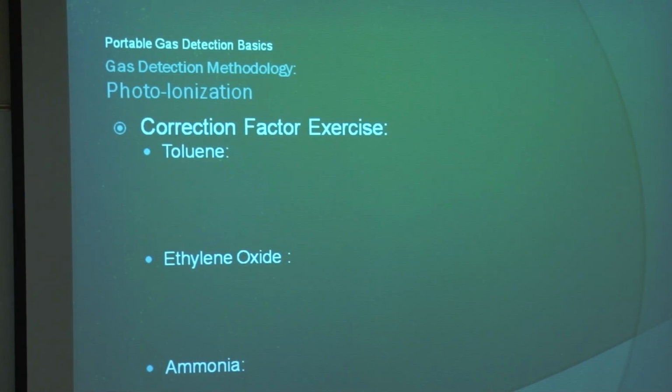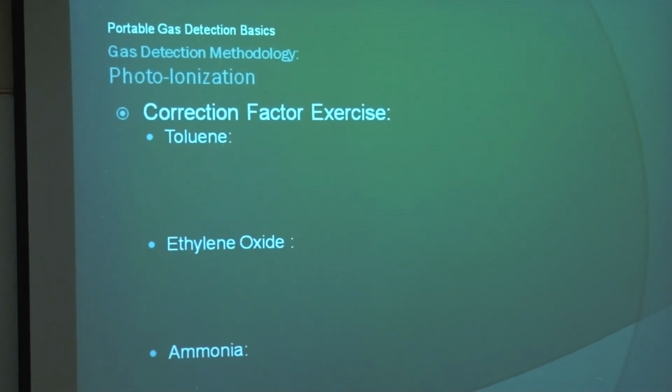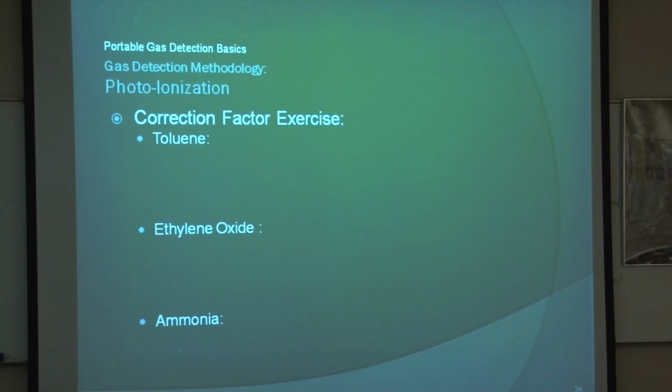It's not even going to alarm. It'll alarm for isobutylene, but saying that there's a toxic there, but it's not going to. It's going to be well over its parts per million. How do you figure out if it's flammable? So 50 parts per million. Now you look at the LEL of toluene.